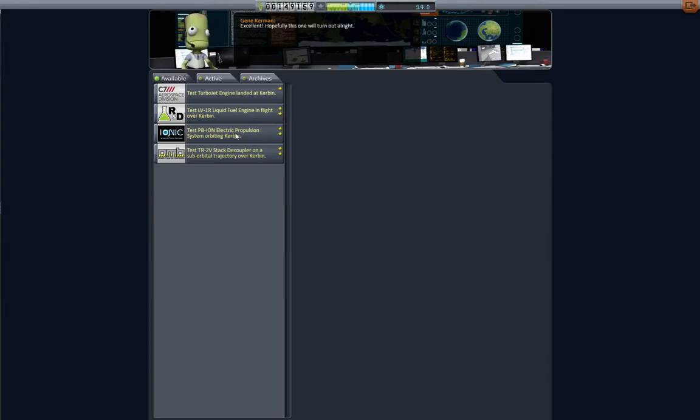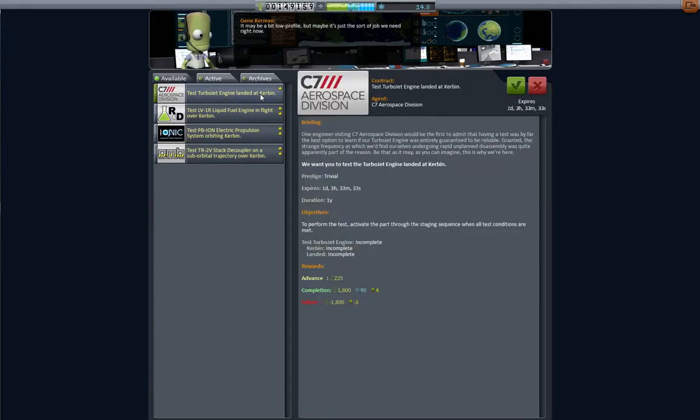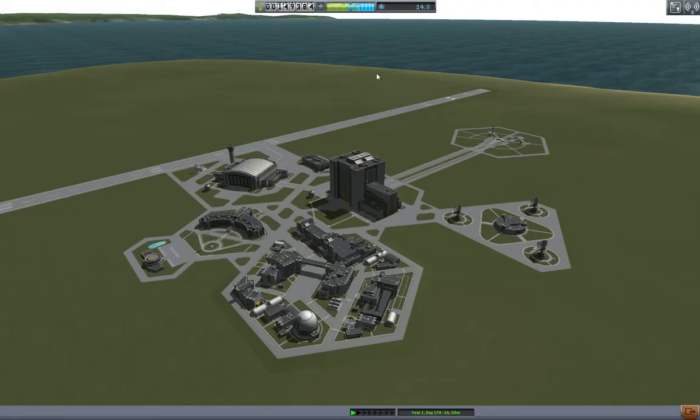Test the ion electric propulsion system orbiting Kerbal. Nope. Nope. Turbojet engine landed at Kerbal. Landed at Kerbal. This is going to be one of those jalopy tests, which are really easy to do. So yeah, accept the jalopy. We're going to build ourselves a jalopy.